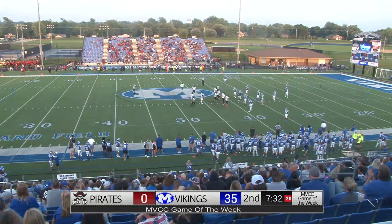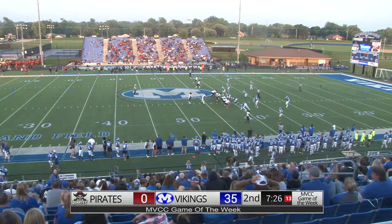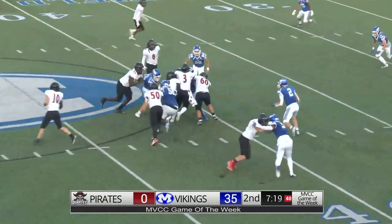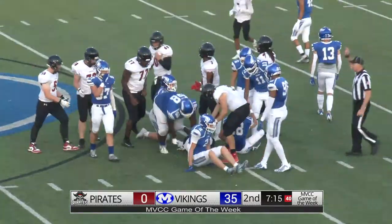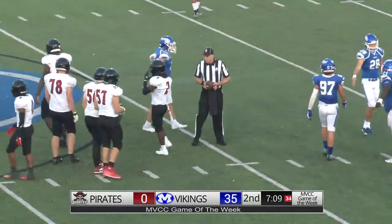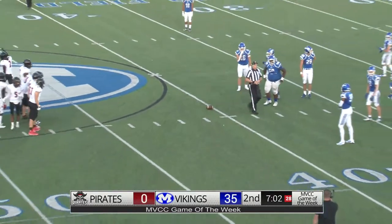Second and 5 here for the Pirates. Hands off to Pope. Not Pope, a lot of room. Maybe, but gets across the line of scrimmage. Looks like they're going to give him one. It's going to be 3rd and 4. Got the ball on the Viking 40. Under 7 minutes left here in the first half.